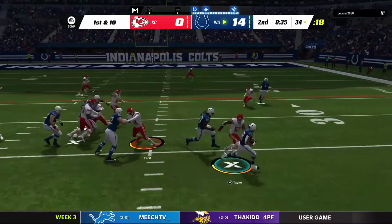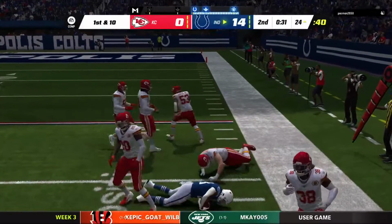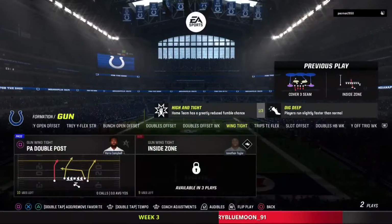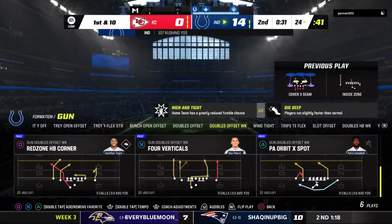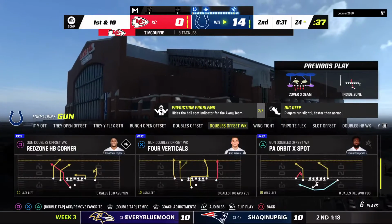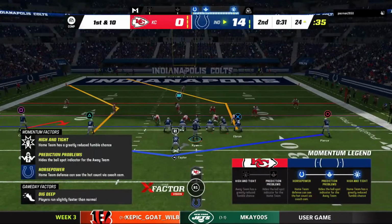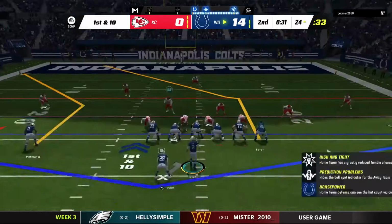Up the middle, here's Taylor. And brought down, but not before they're inside the 25. The Colts going to use the first of their timeouts as they'll stop it with a little over 30 seconds to go in the first half of play. All runs on this drive so far. It's 1st and 10.